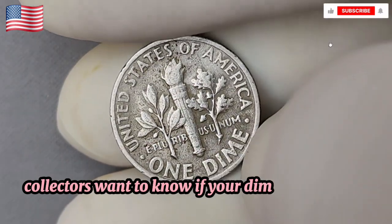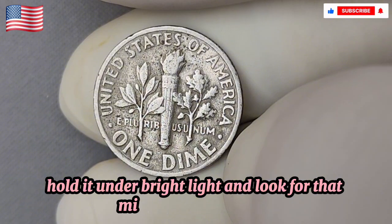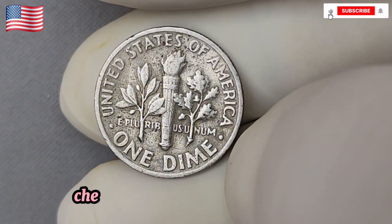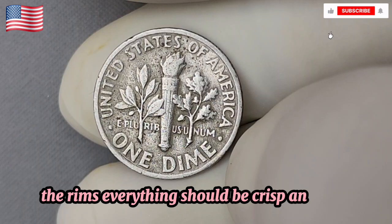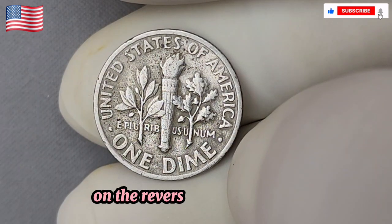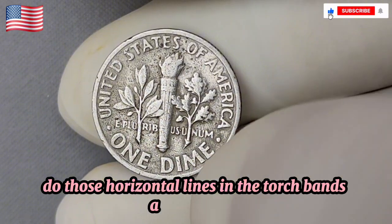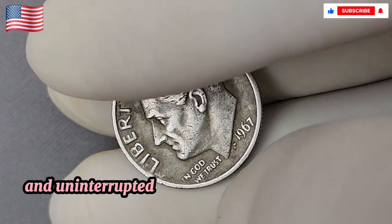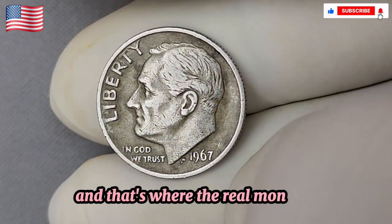Want to know if your dime is one of the lucky few? Hold it under bright light and look for that mirror-like silver glow. Check Roosevelt's hair, the lettering, the rims. Everything should be crisp and bold. On the reverse, study the torch. Do those horizontal lines in the torch bands appear sharp and uninterrupted? That could mean you've found a full band specimen, and that's where the real money is.